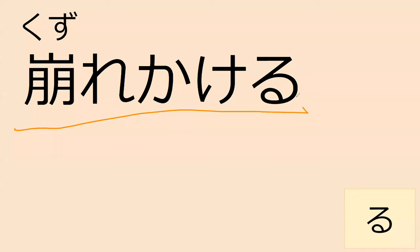Gloomy, perfect. So, kuzure kakeru is to be crumbling, kind of. To be in bad shape. This is a ru verb. Can you read this for me? Kuzure kaketa ie to ieba usugurai. The crumbling house is gloomy.